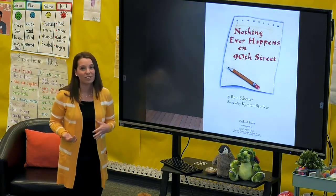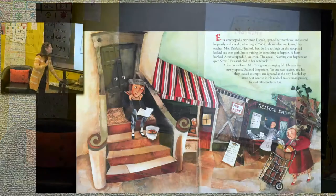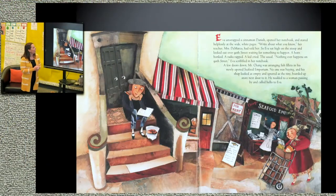Nothing ever happens on 90th Street. Eva unwrapped a cinnamon Danish, opened her notebook, and stared helplessly at the wide white pages. "Write about what you know," her teacher, Mrs. DeMarco, had told her. So Eva sat high on the stoop and looked out over 90th Street, waiting for something to happen. A horn honked, a radio rapped, a kid cried, the usual. "Nothing ever happens on 90th Street," Eva scribbled in her notebook.